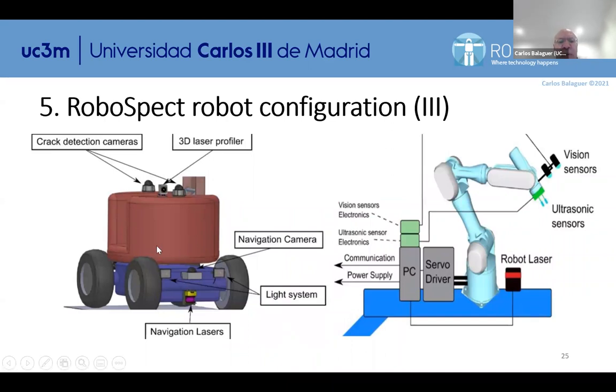The mobile platform, as I told you, has navigation, for example, navigation lasers. Of course, a lighting system, because the illumination in the tunnels is not uniform. Also, we have a navigation camera, a 3D laser profile, and a crack detection camera. In the part of the robot, we have a robotic arm, and the robotic arm has in the tip a vision system and also an ultrasound system, also a laser to collaborate with the vision and perform a more precise system. And here we will also have 4D cameras, high resolution cameras.